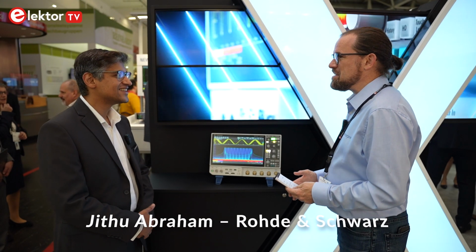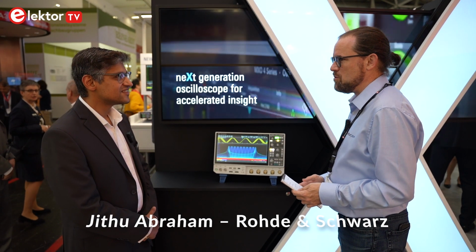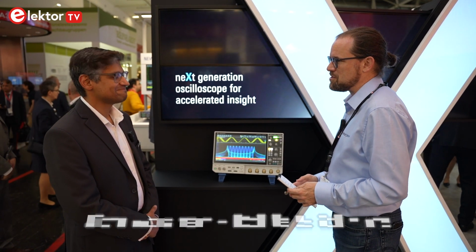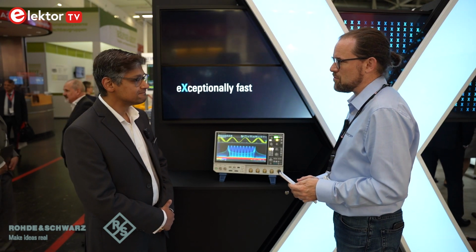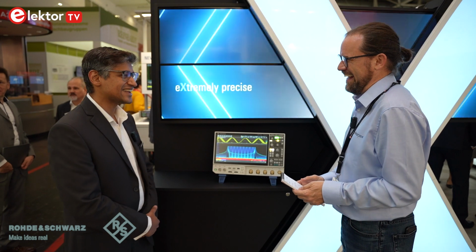Hi Jithu, it's great to see you here at the Rohde Schwarz stand here at Electronica 2022. We have chatted before in the past about the new MXO4 series oscilloscope, and the nice thing is it's here on display. It's here, exactly, yes.